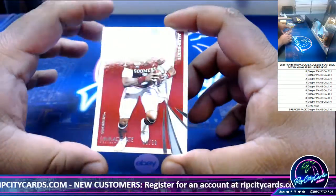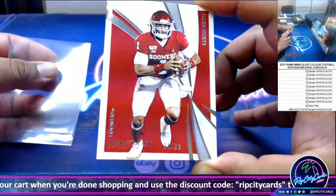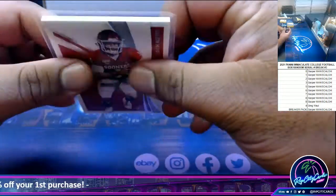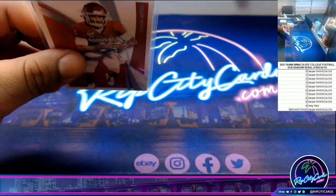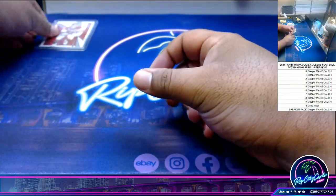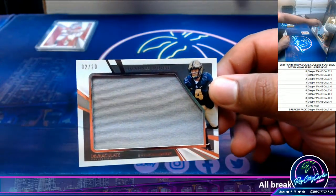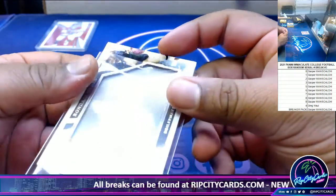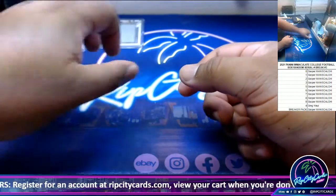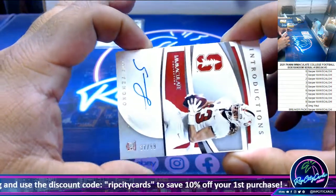Ooh, okay. All right, we got Jalen Hurts. That goes to the 8th spot, number 38 of 99. You can kind of see it there, 38, 99. That should be okay. I think a 130 will do that. So that goes to Gasper. Going to the two spot, Rondale Moore, giant napkin. We've got Simi Fehoko, 1099, but it goes to the seventh spot, 37 of 99.